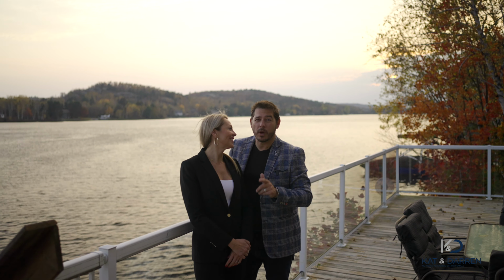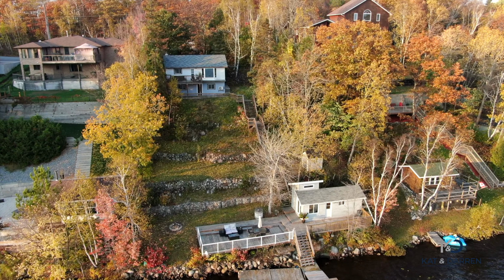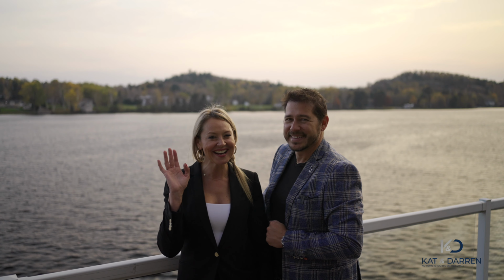Guys, this is the best waterfront opportunity right now in Sudbury. You're only 5 minutes from the south end and we have over 1,400 square feet of living space. Call Kat and Darren, your Sudbury real estate team, where we sell Long Lake homes.